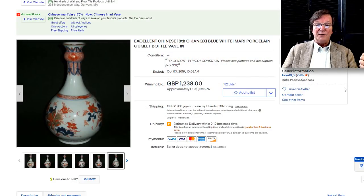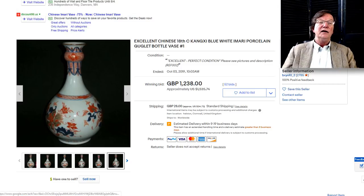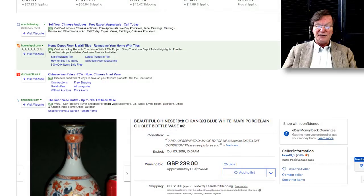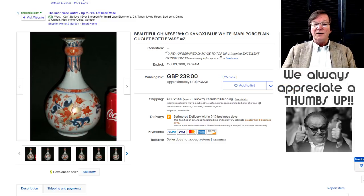Well, the perfect one ended up selling for $1,535, in perfect condition. And the other one, with the damage at the top, which could be repaired probably for $300 or so, ended up selling for $296. So for a little bit of money, you could restore the two of them. And I hope the same person bought both, because these look fabulous together on a mantle or on a shelf.